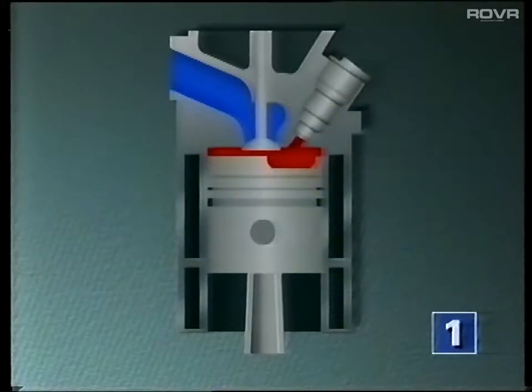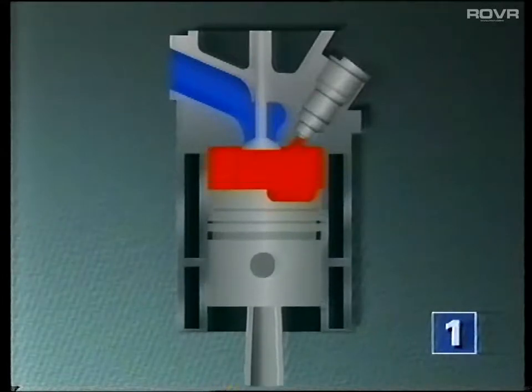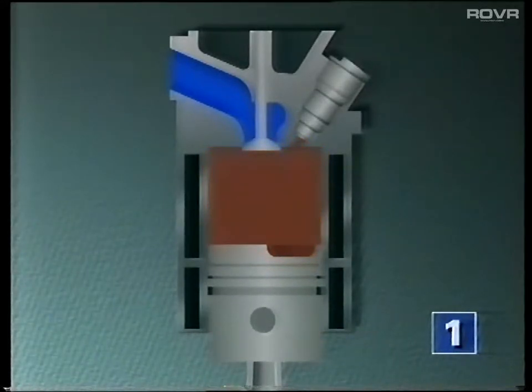By compressing the air so much, it becomes very hot. At this point, a fine mist of diesel fuel is injected into the air from the injector. The fuel is then ignited by the hot air and consequently burns. The expanding gases force the piston down on its power stroke.